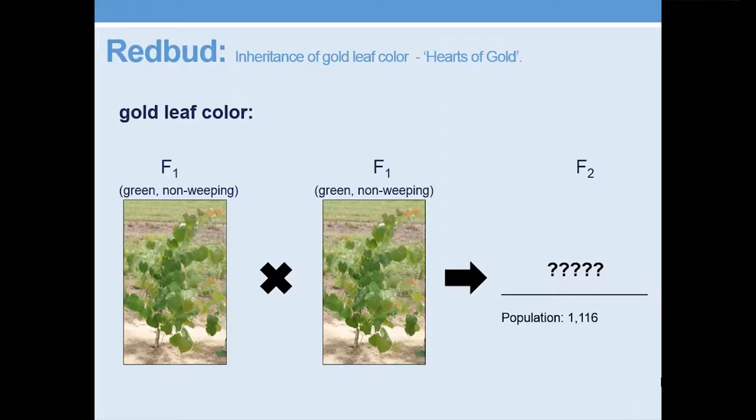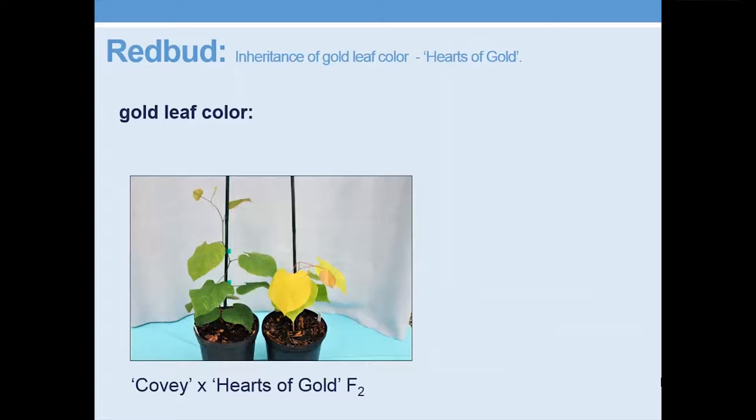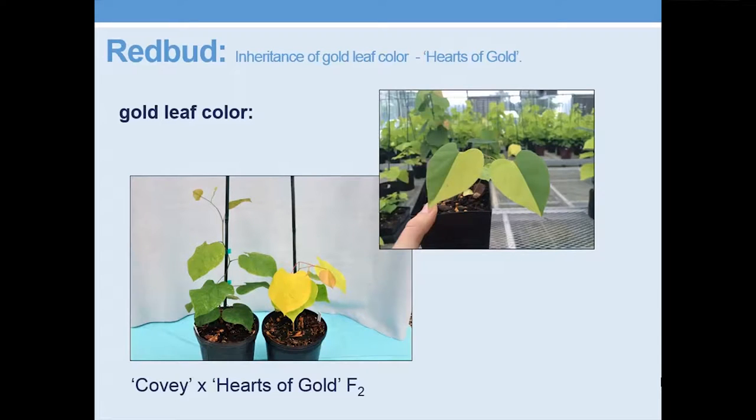We take the F1s, intermate them, collect the seed, grow the seed on, and get to the F2 generation. But this is where something weird starts to happen. We did get the green and the gold that we were expecting to get. However, we also got some weird variegated mutants. Wow. Yeah, right? But how do you judge that? Do you call that gold? Do you call it green? Like, how do you score that?